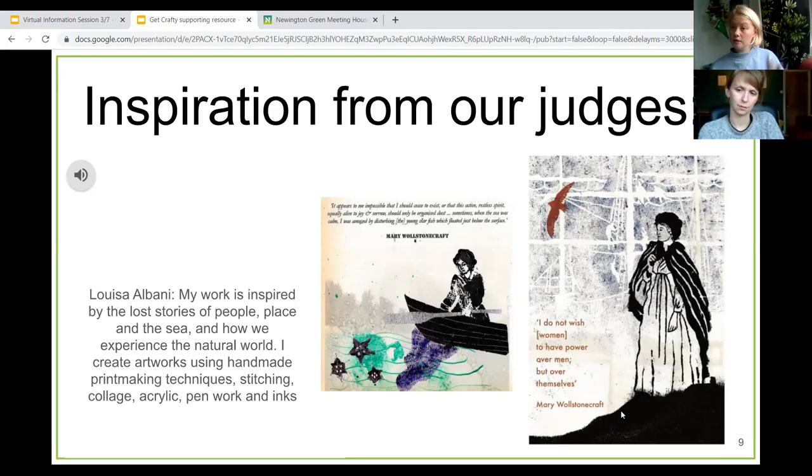And then we've got some inspiration from Louisa Albani. And this is her artwork that she does, inspired by Mary. So that way they can get a bit of inspiration from a professional artist like Louisa.